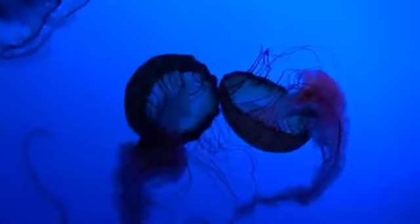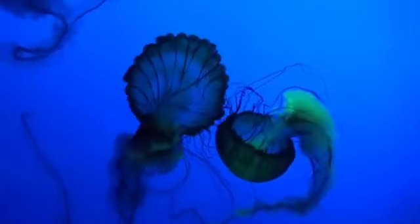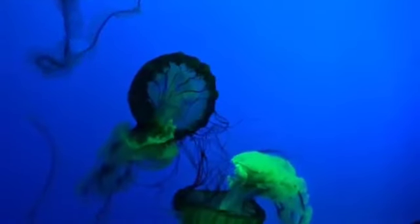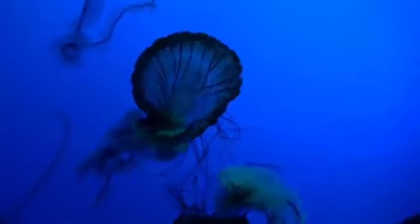What if you didn't have to die? What if you could live forever? Turritopsis dohrnii, potentially immortal. Turritopsis dohrnii is called the immortal jellyfish because it can potentially live forever.